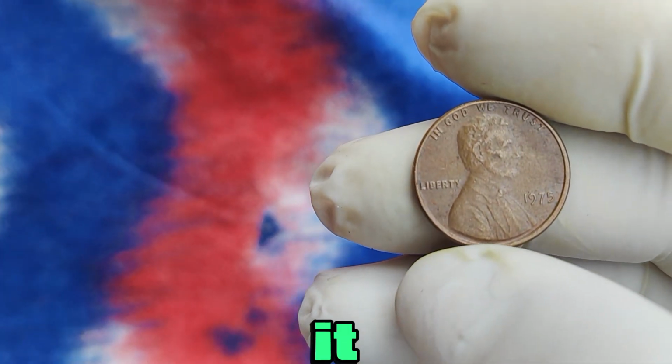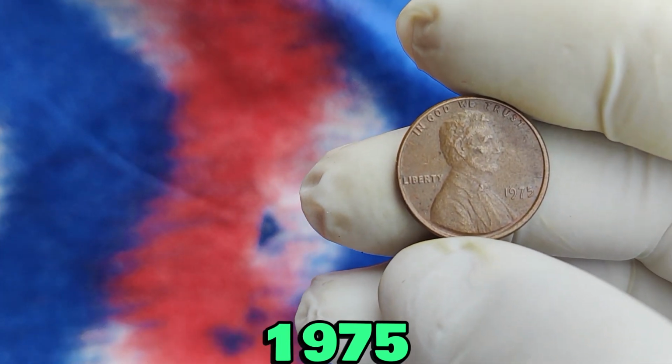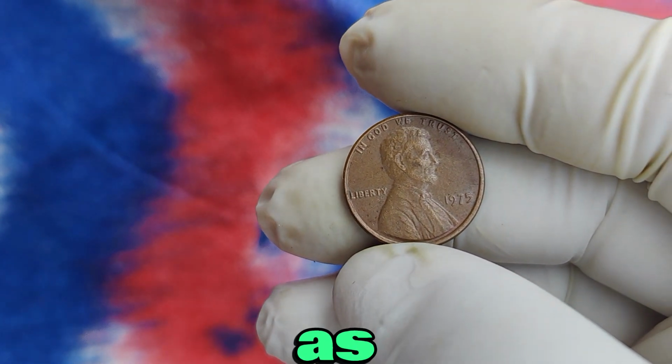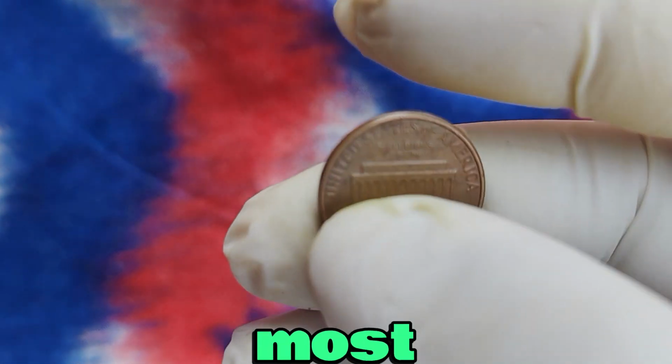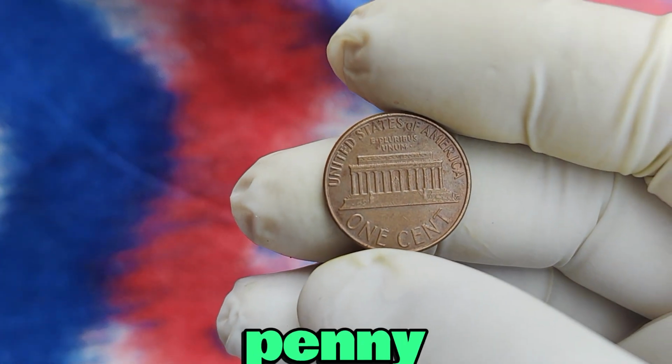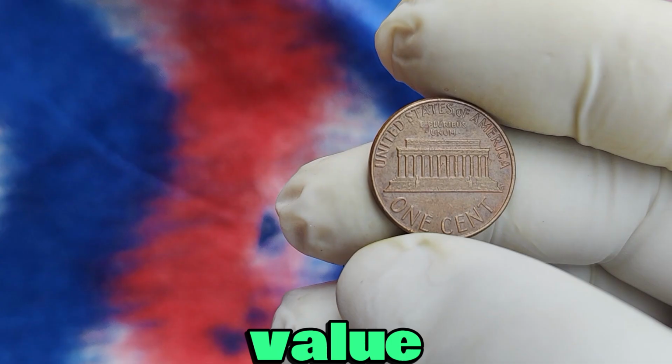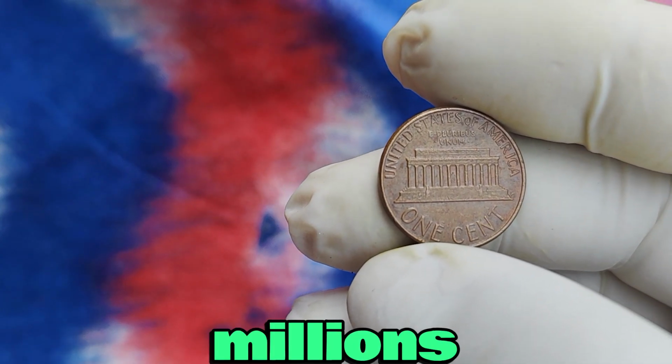So there you have it, the fascinating story of the 1975 Ultra Lincoln penny. From its humble beginnings as a 1-cent piece to becoming one of the most coveted coins in the world, this penny has proven that sometimes, the smallest things can hold the biggest value. Who knew that a penny could be worth millions?